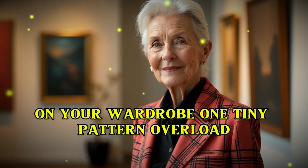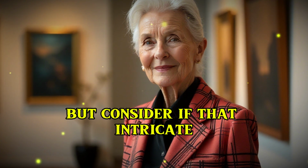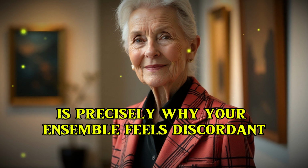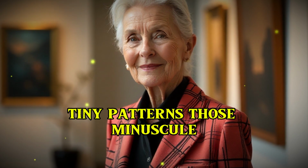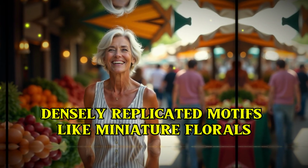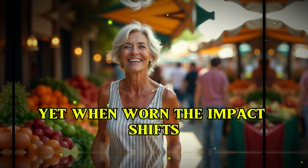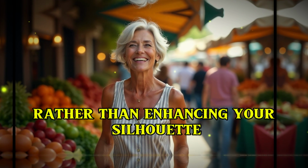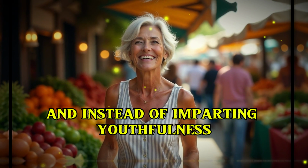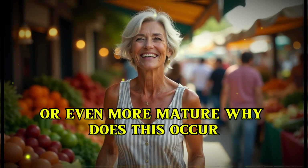1. Tiny pattern overload. It appears lovely, delicate, and whimsical. But consider if that intricate small design on your preferred dress is precisely why your ensemble feels discordant. Tiny patterns, those minuscule, densely replicated motifs like miniature florals, flecks, or spots, might look appealing on the rack. Yet when worn, the impact shifts. Rather than enhancing your silhouette, they can dominate it. And instead of imparting youthfulness, they might inadvertently make you appear fatigued or even more mature.